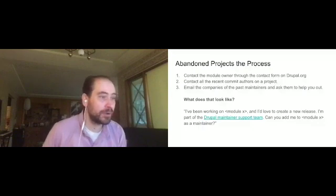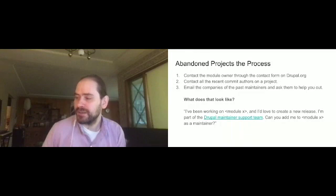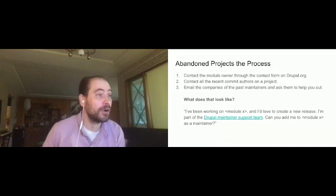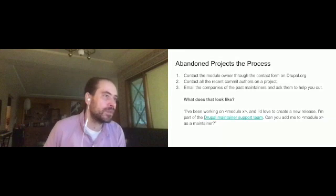I just say I've been working on module X and I'd love to create a new release. I'm part of the Drupal maintainer support team, and can you add me? And this has worked on every module that I've been asked to be added to so far. I think we've only had one module abandoned request go through the official process, and the person woke up mid-process and added us to the project.